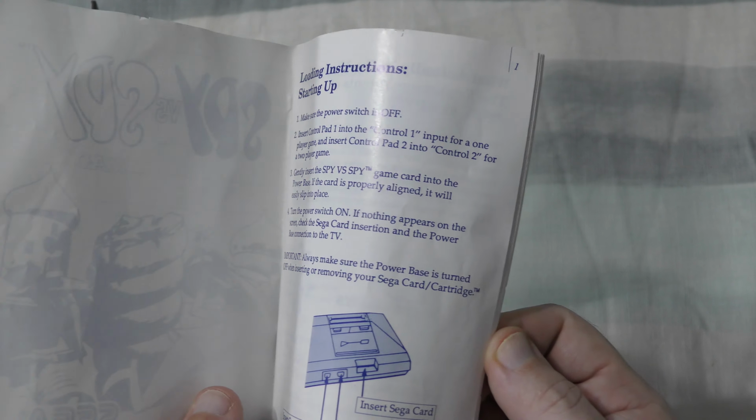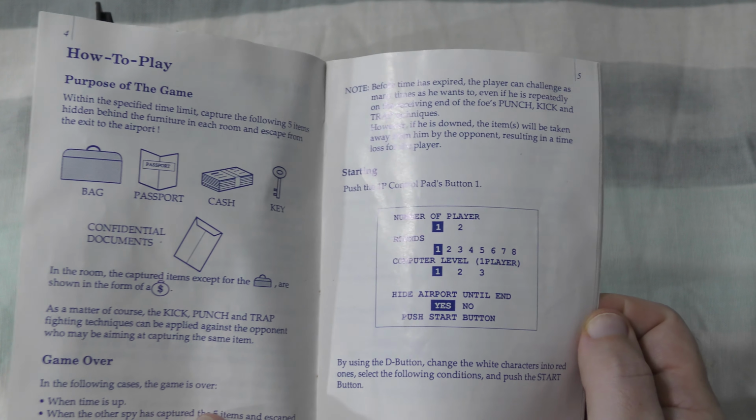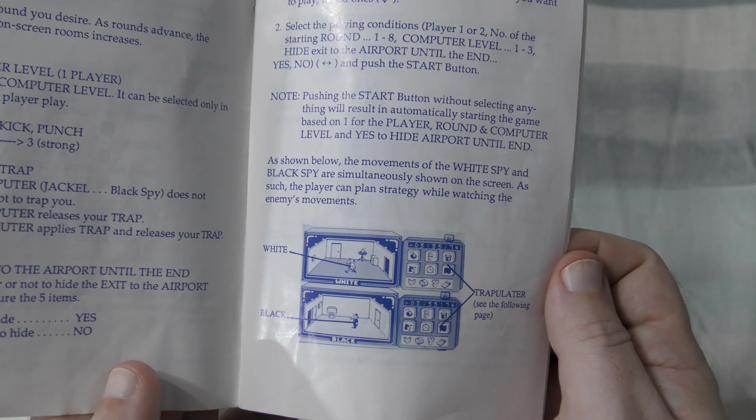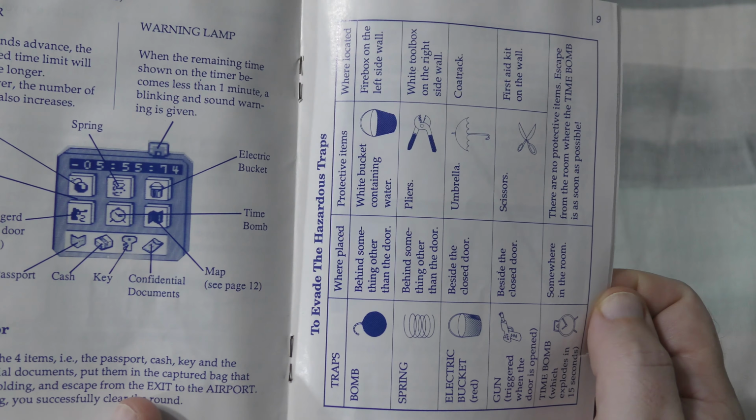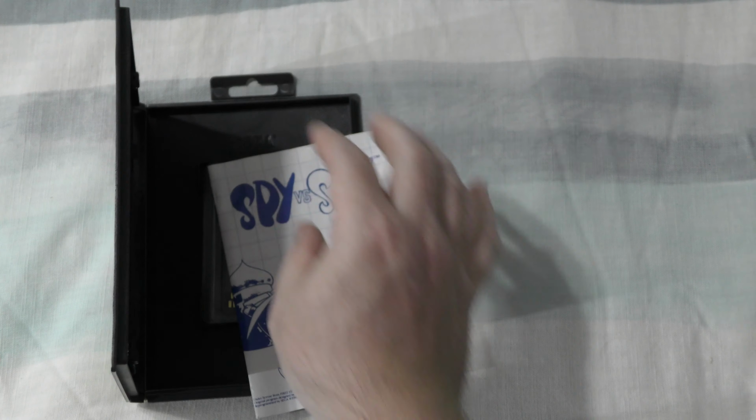Spy, as you can imagine for a game that originally comes from 1984, isn't terribly complicated. But the manual does an excellent job of explaining the game and all the things that go on in it. I especially like all the screenshots they included, and the nice chart of traps and what can be done to disarm them. Okay, that's the package.